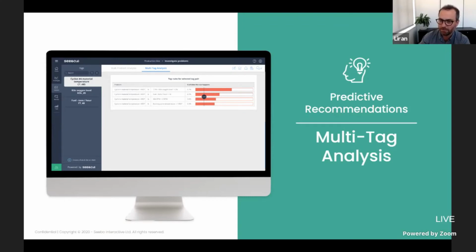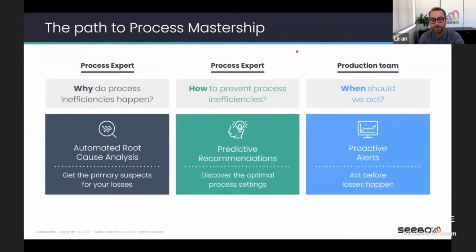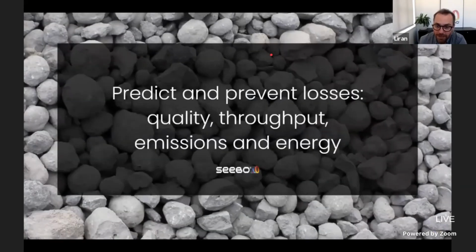Find a list of, let's say, 10 or 20 data tags and their values that you need to maintain in order to be most efficient. And eventually, using proactive alerts, the team knows how to stay within this envelope. So a quick summary. Using the Seebo solution, your process experts know why inefficiencies are happening and how to prevent them, and the production team knows when to act. That leads altogether to the ability of your teams to predict and prevent losses that are related to quality, throughput, emission, and energy.